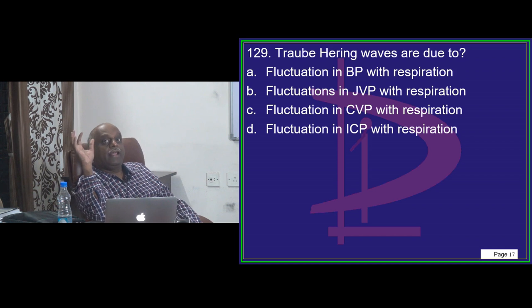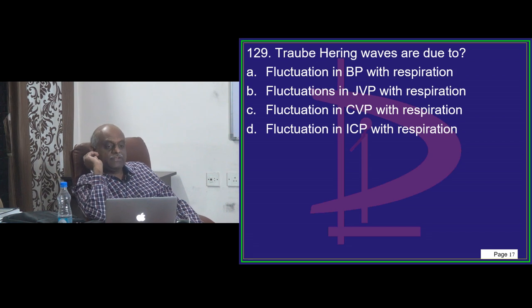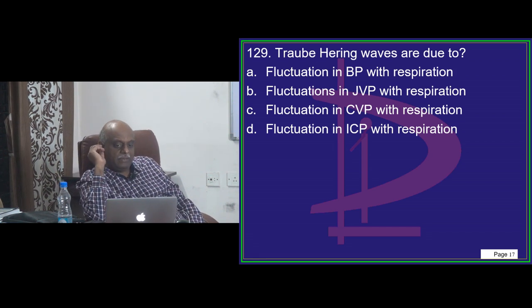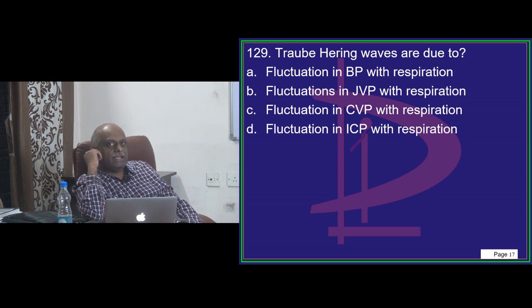Traube-Hering waves. Where do you see the Traube-Hering waves? They are related to respiration, no doubt. But whether it is the variation of CVP, ICP, JVP or BP is the important question. So these are all single liners, doctor. Favorite single liners of the examiner.